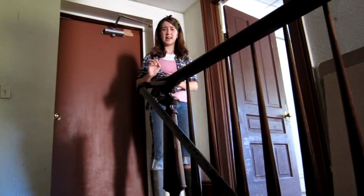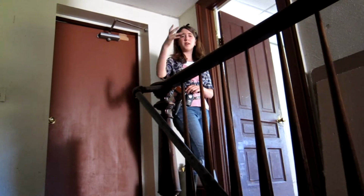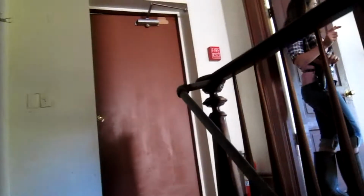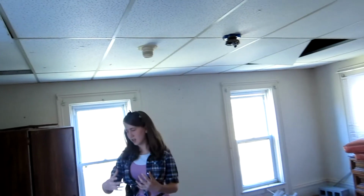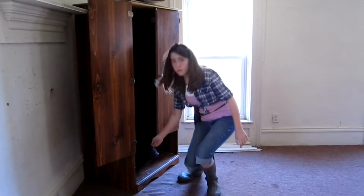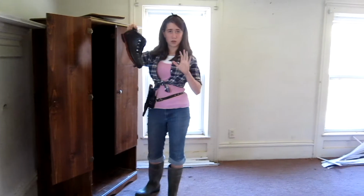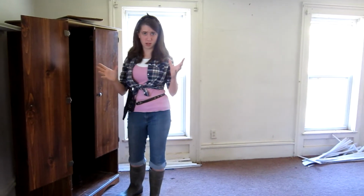Alright, so we're upstairs now, and we will be talking about how your house can become physically haunted. Now, if you come into this room, right through here, you can see remnants of a homeless person that might have lived in this house. For example, a boot, saying that a person must have lived in the vicinity.